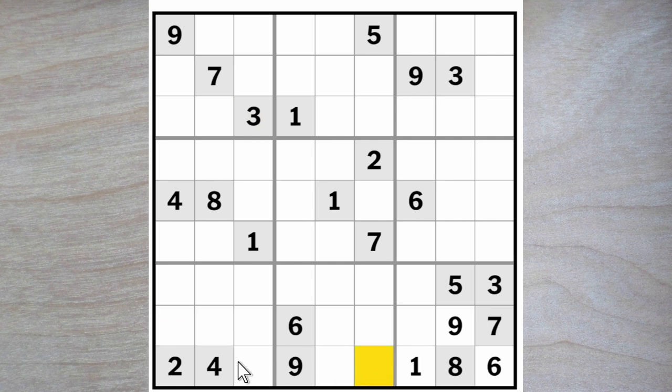What else is going on across here? 3, 7, and 5. Ah, 7 and 5 blocking down. Here is a 3, in fact, and this is now a 7, 5. 7 here or here. 3 here or here, right? This 3 blocks here, this 3 blocks here, this 3 blocks here, this 3 blocks here. Here's a 3. 5 now here or here.